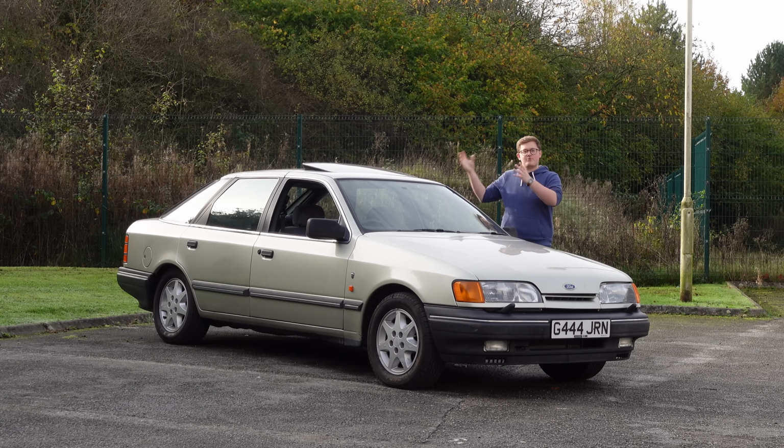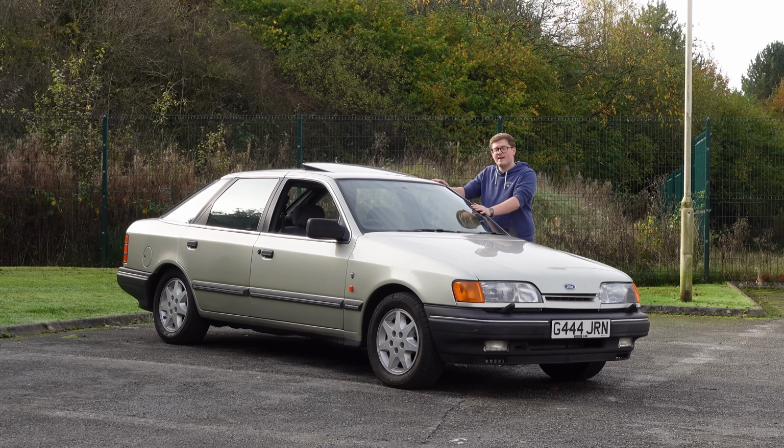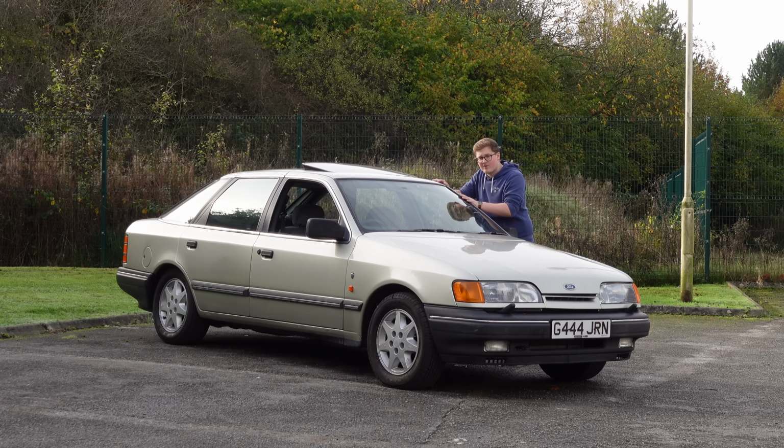And through being a premium marque, they appeared posher to the average consumer of an executive car in the United Kingdom. So as the 1980s progressed into the 1990s, people started to look away from the big Fords and the big Vauxhalls, the Carlton, for example, and even away from the big Rovers as well. The Rover 800 would have competed with this, towards those traditional German premium marques.